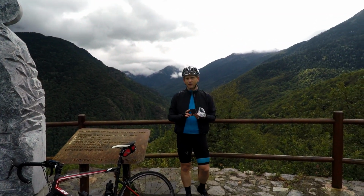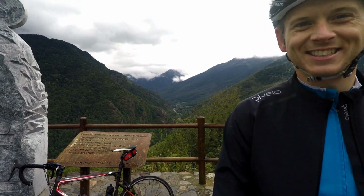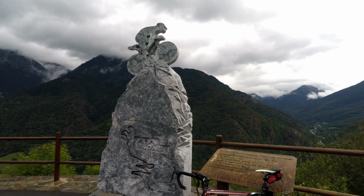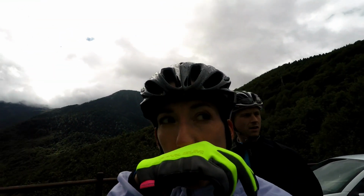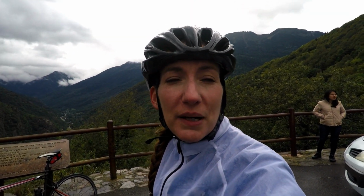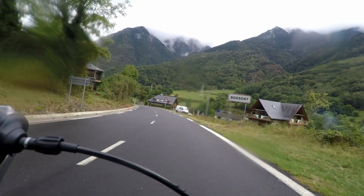How do you feel about your first col? Amazing. We're going down it now. Amazing. So we're doing a section from the Tour de France last year. Yeah, so we're actually descending now. We didn't record at the top. Oops. It's very, very nice roads, very beautiful views as you've seen. And yeah, we're just getting to the bottom and then lunch in Spain.